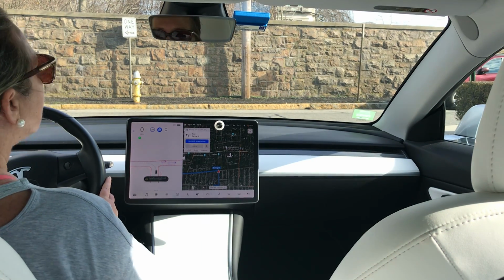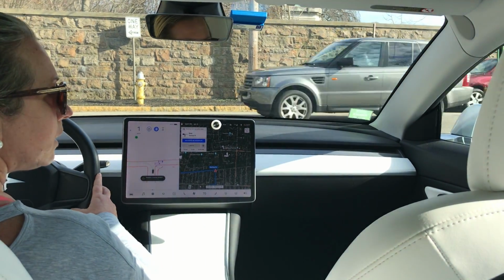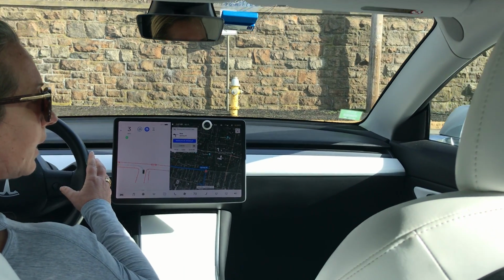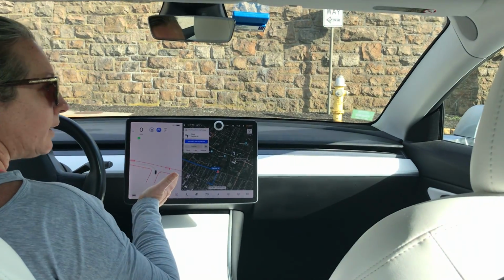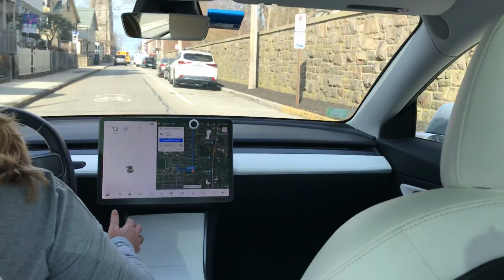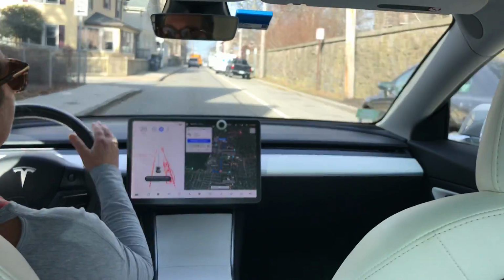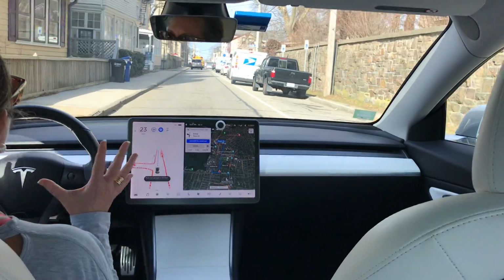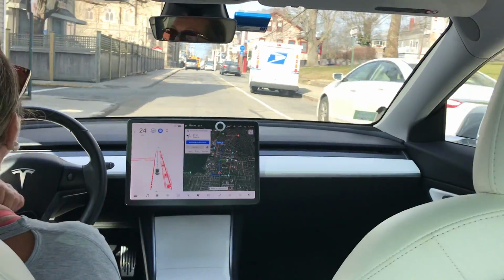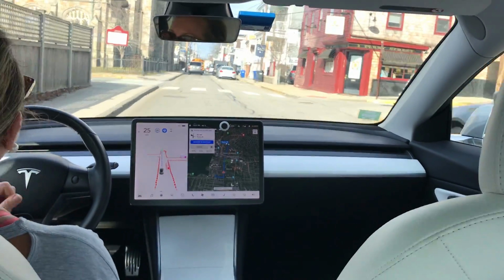I can see cars coming. I think that this one is better because it can actually see. See, it crept out into the middle. I'm gonna stop it here because there was a car behind me. That's what it's doing with the creep. It's creeping out too far and then taking too long to commit to the maneuver.